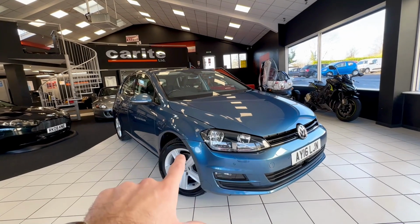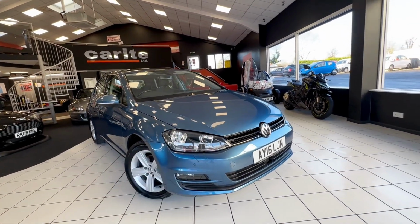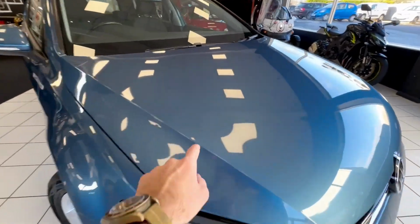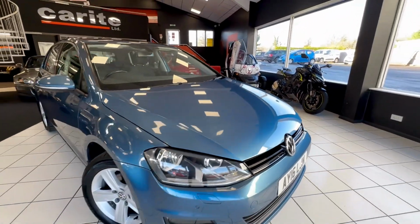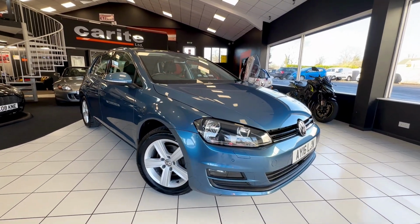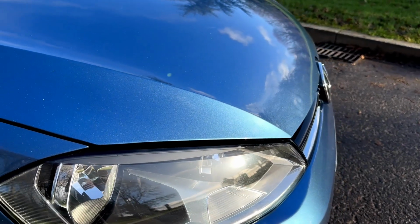Hi, I also just want to introduce you all today to this really bright looking Golf we've now got in stock. Really good looking vehicle, this painted in Pacific blue. I think it's a really good looking colour. Once we get this car outside, I want to show you some shots of it in the sunlight because it's a really good looking car in the sun.